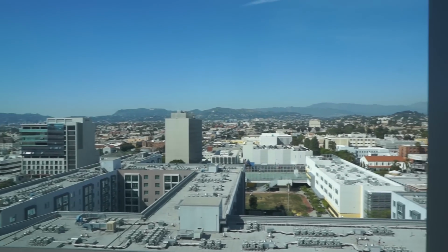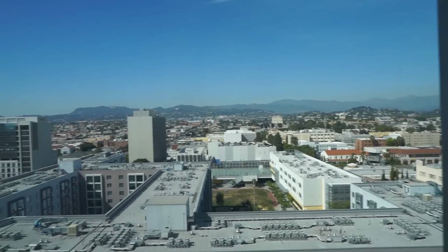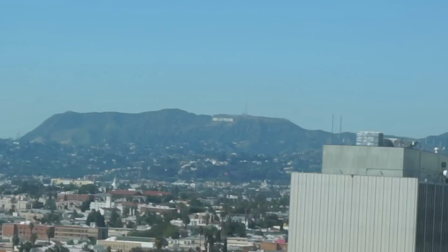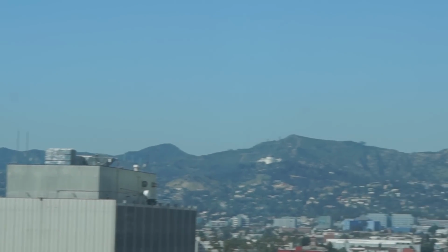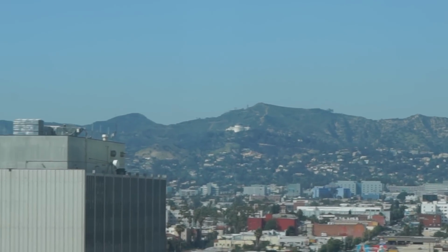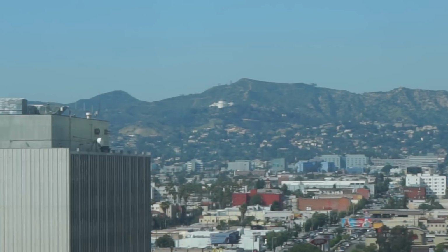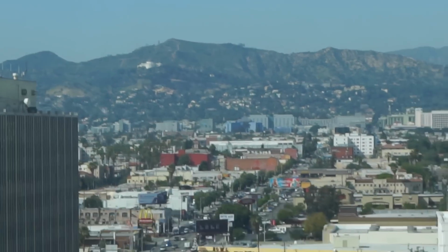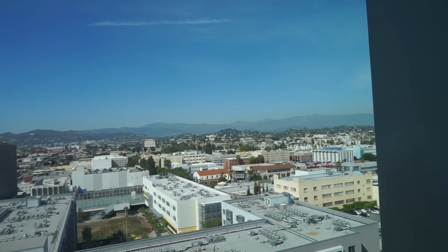This is what I'm lucky enough to wake up to every single morning. Apparently this is considered an unobstructed Hollywood view, because if you look all the way over there, that is the Hollywood sign, and then that is the Griffith Observatory. I've never actually been to the Hollywood sign, but Griffith Observatory is one of my favorite places to go and watch the sunset. Yeah, this is what I get to wake up to. It's pretty stinking rad. I love it.